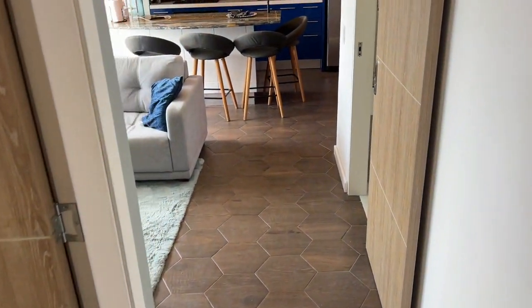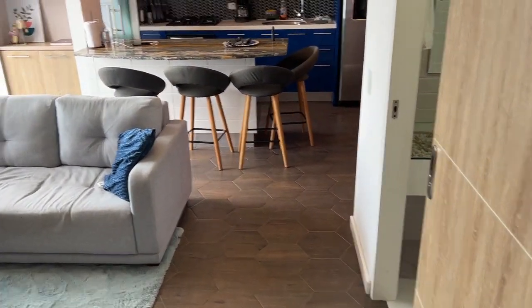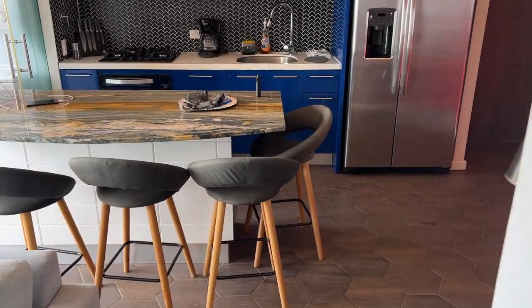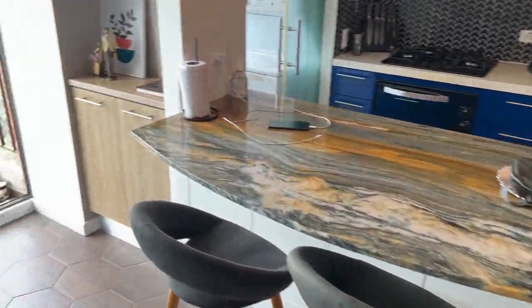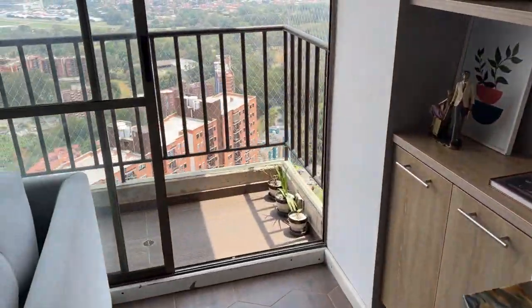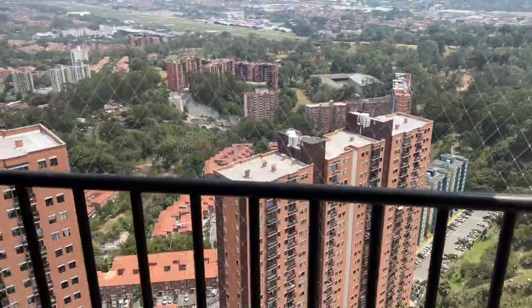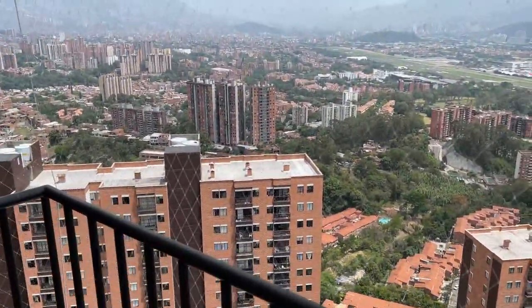This property also has swimming pool, like a little playground court, and a convenience store on site. So I'll take you downstairs so you can take a look at that as well. But yeah, Medellin, Colombia, Belen.